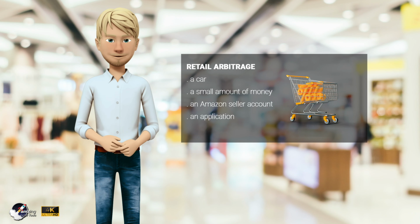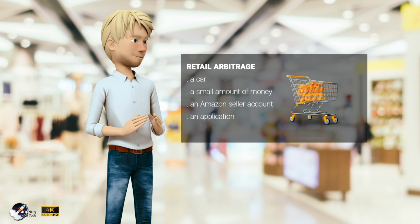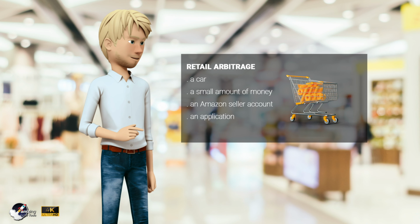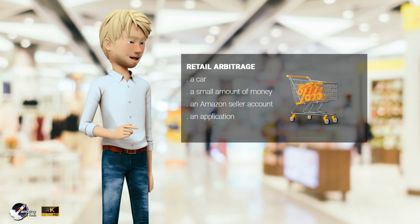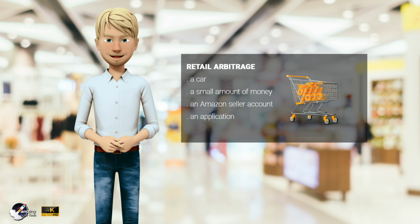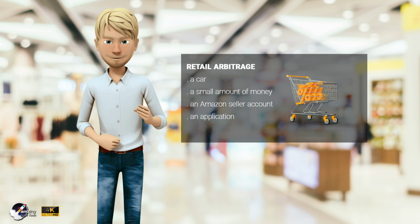To get started in retail arbitrage you will need 4 things. A car to go to a supermarket and transport the purchased products. A small amount of money to buy the products on sale. An Amazon seller account to be able to post the purchased products online. An application to know if a product sells on Amazon and what your potential margin will be.